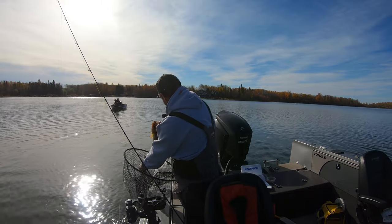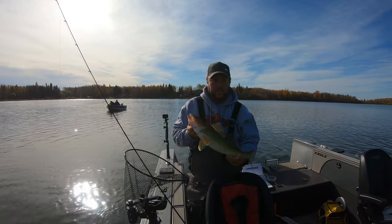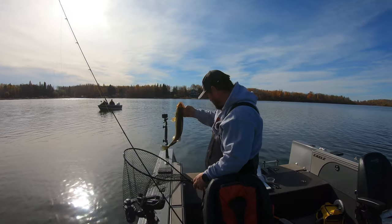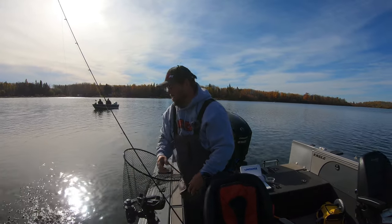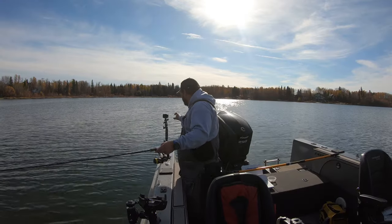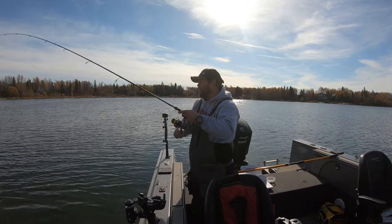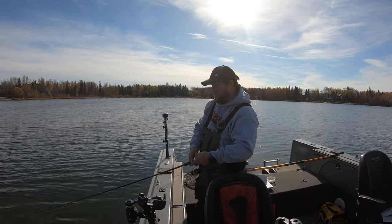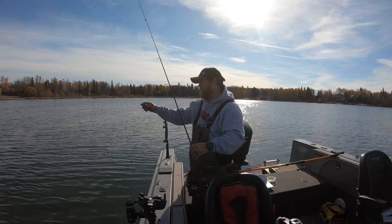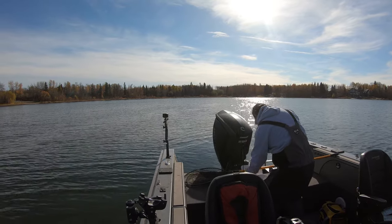All right. Nice little walleye. A nice little picture, maybe. That sun might not help. I don't need to measure. There we go. I saw him. Oh, I lost him. Got my bait. I saw him coming in. Started the cameras and proceeded to lose them.